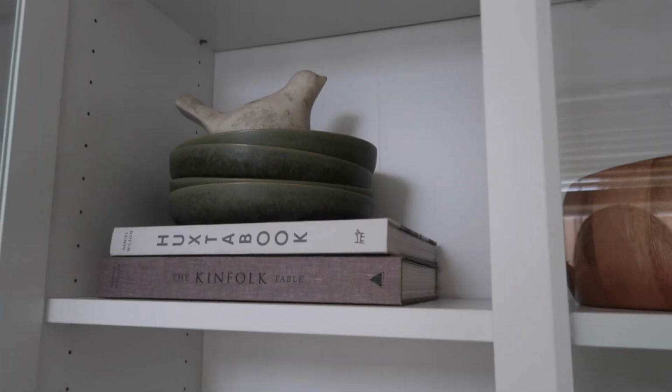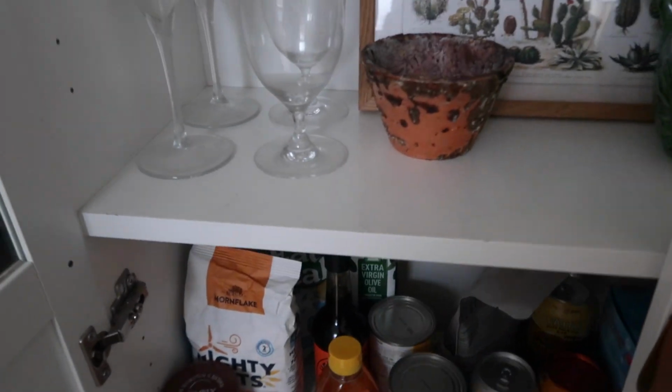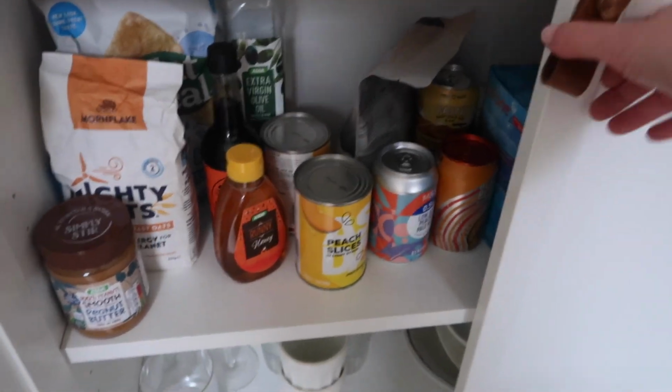And then obviously my nice plates there, salad bowl. This box here has hidden my stuff for canning when I grow my vegetables and whatnot. And then this leads down to this bit here.